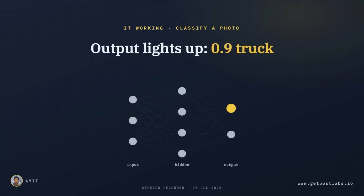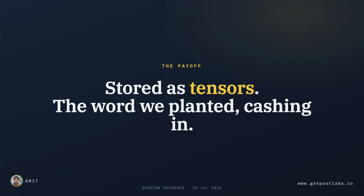Here's it working. Show the network a photo. The output layer lights up 0.9 for truck, almost nothing for everything else. So we say, with high confidence, that's a truck. And where are all those layer weights stored? As tensors. That word we planted a few episodes ago, finally paying off. A neural network is a big stack of weight tensors.